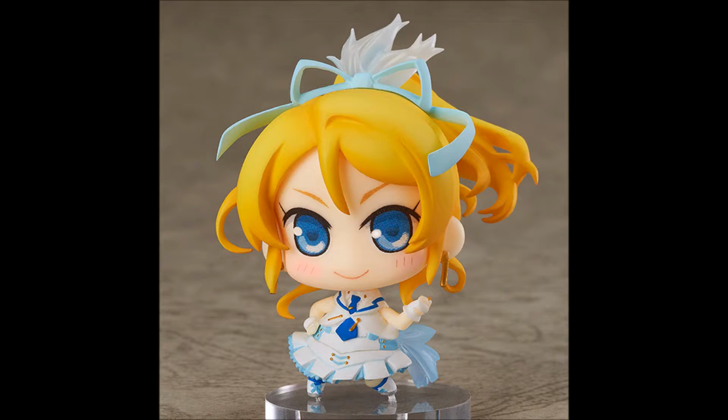I saw one, for example, of Momohime from Muramasa: The Demon Blade that looked pretty nice. Those characters probably lend themselves to Nendoroids pretty well. They're already kind of super deformed. Yeah, and I'll mention later on too that there's other companies that are kind of following this same type of style as well. Yeah, I've heard it's hard to find real Nendoroids in the wild.